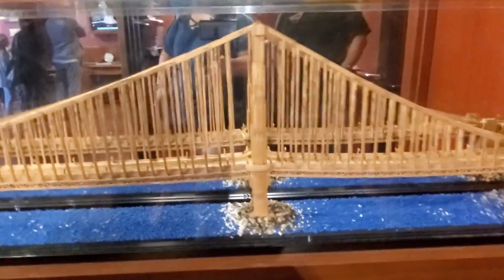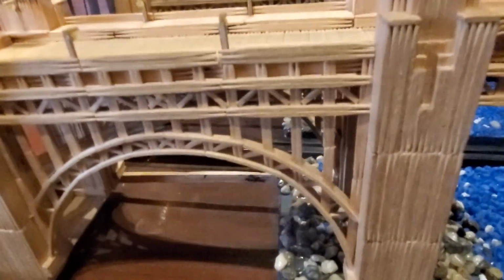Wow. Toothpicks. Oh, toothpicks. Oh, yeah, toothpicks. Jeez. What this thing is. Literally, they're toothpicks. You can see them.